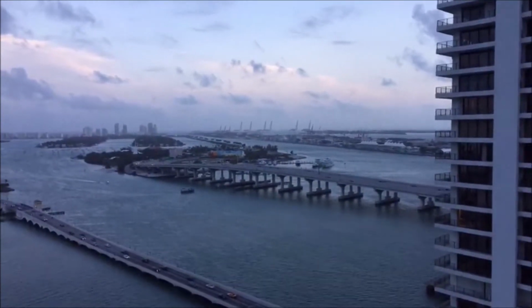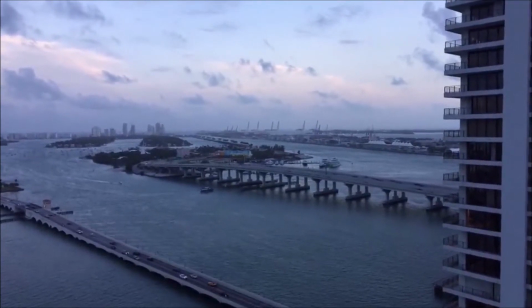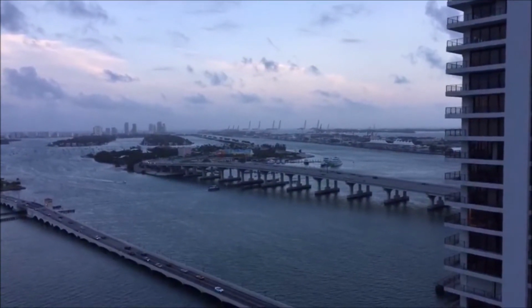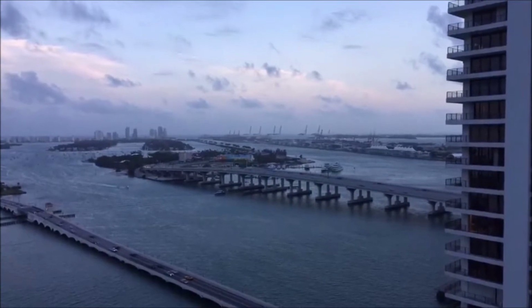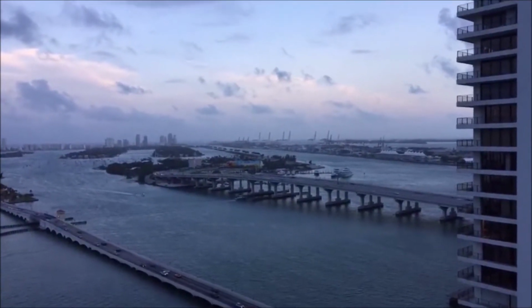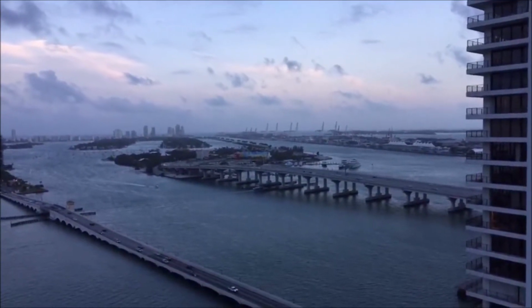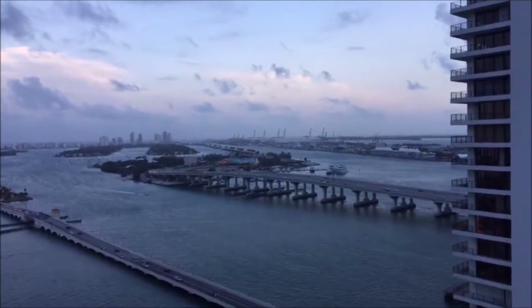Now, I don't know how many people know this, but Watson Island right there was where it was rumored that Disney World was going to be built while they were really buying land in Orlando. Can you imagine trying to fit all of Disney World into that little island that you see right there at the end of the bridge? So let's see what we got.